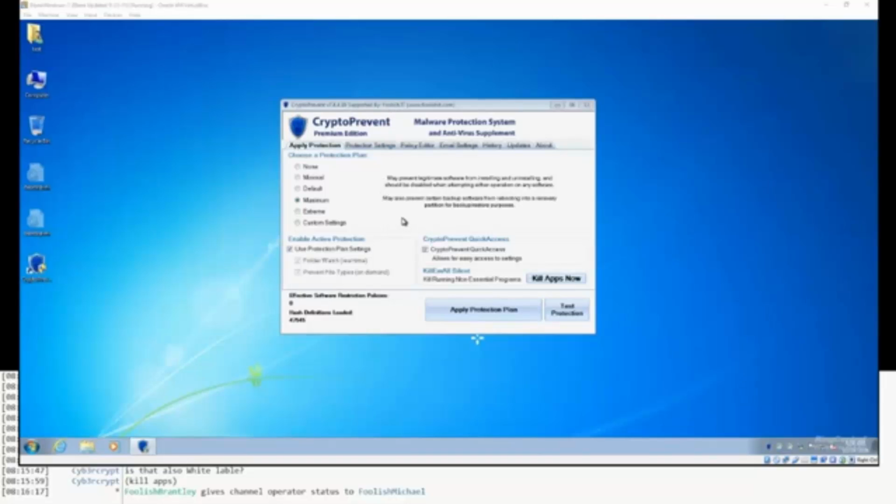So make sure you get the right one, and it'll accept the appropriate license keys from your existing versions.